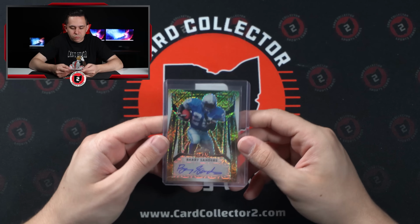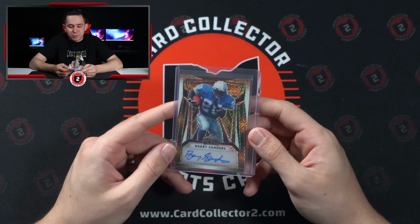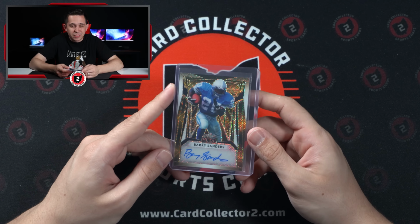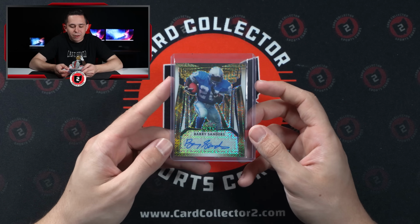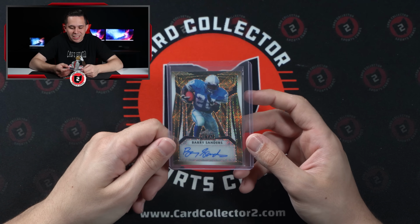And then Barry Sanders. It's got to be low numbered. 1 of 1. Wow. Wow, that just popped out and said, hey, here we are. How about this 101? Wow. That'll do. That's by far the best non-slabbed card pulled so far. 1 of 1 Barry Sanders auto just popping out like that. Very nice. Definitely can take that.